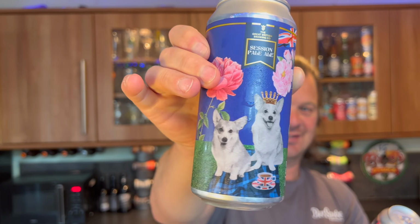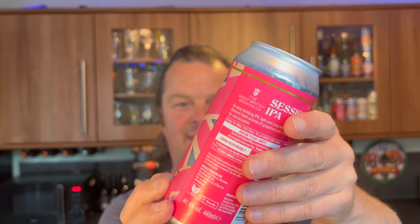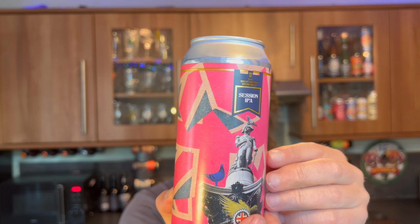Before I open the cans, I'm going to do these two at the same time. I just want to show you the difference from Aldi. This is their take on the Jubilee. You know, corgis and flowers and British flags and whatnot. Nelson there on Trafalgar Square, Nelson, yeah, that sort of thing going on with the British flags there. 440ml cans. It reminds me, of course, Aldi are owned by a German supermarket.